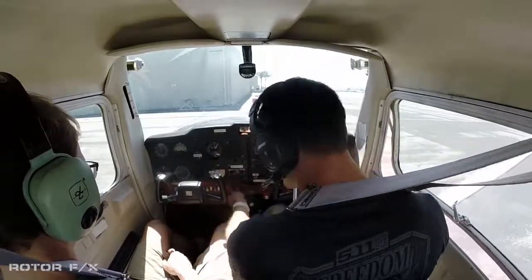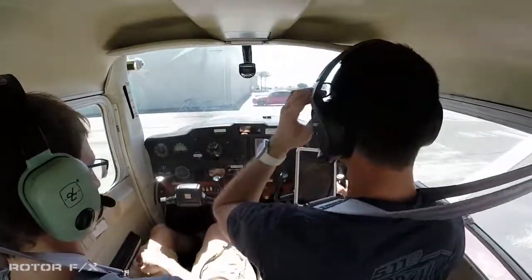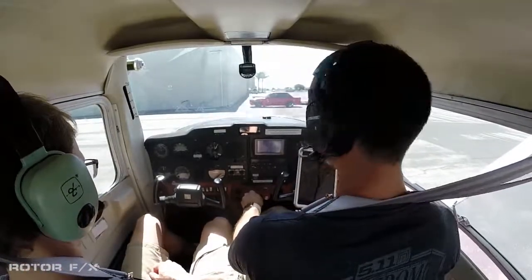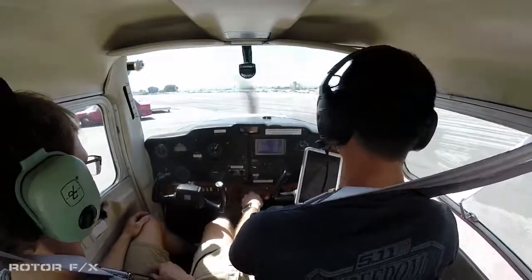All right, park and brake. Whiteman Ground, good morning. Bonanza 693 Tango at the Hudson Hangars with Delta, taxi for 12. Bonanza 693 Tango, Whiteman Ground, runway 12, taxi via Alpha. 12 by Alpha, 93 Tango.